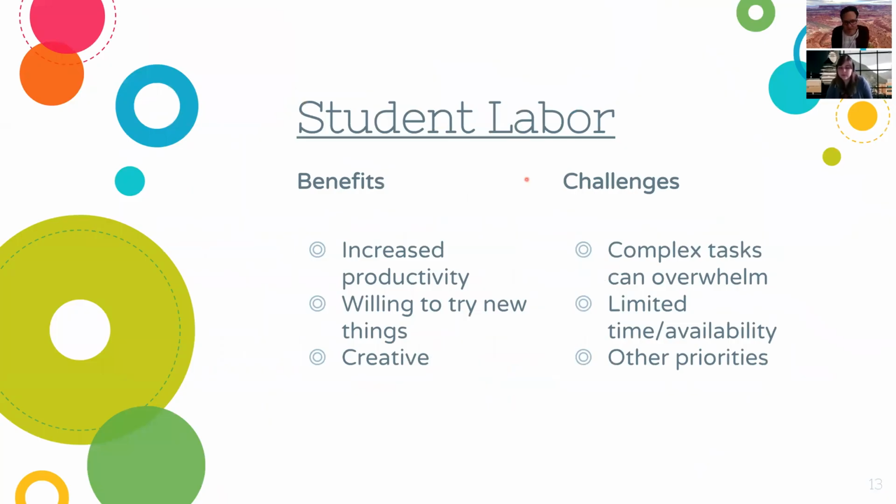So there are a number of benefits and challenges that come from having a large student employee pool. Some of the benefits are the increased productivity. We can obviously do a lot more with these 15 to 20 students working with us than we could with just our 5 full-time staff. Our students are really willing to try new things. They come to the work in the library with energy and enthusiasm, and they're not attached to particular ways of doing things. So that's a great opportunity. And they're also very creative, especially once they've spent some time in the unit. They have great ideas for new ways to do things, possible new projects, efficiencies. And so that's definitely a benefit.